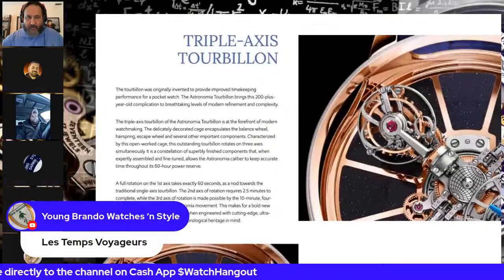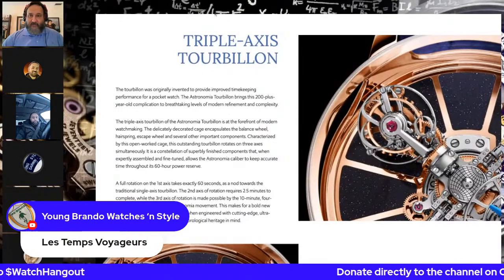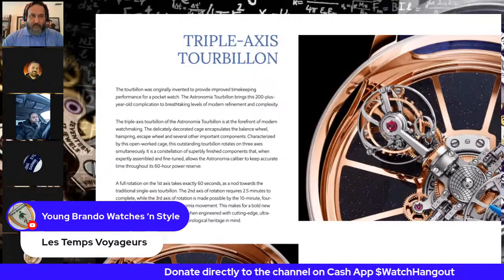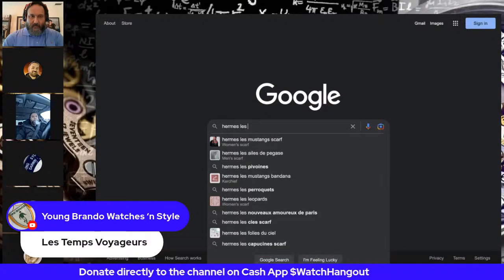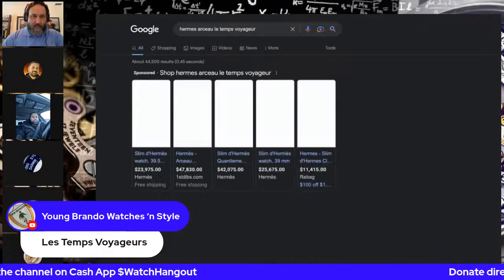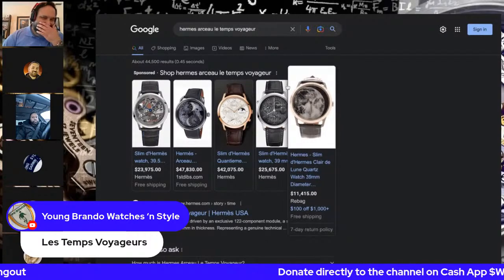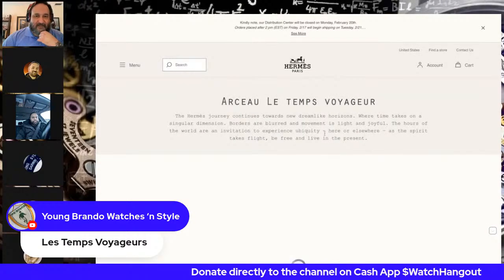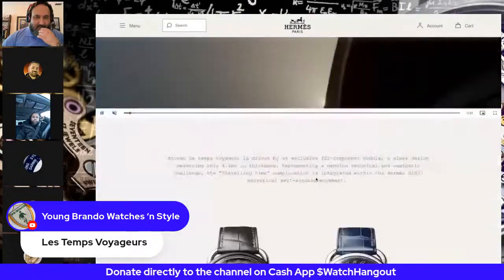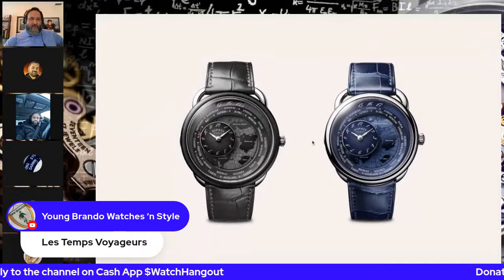And there was another call-out. This is Le Temps. Is this a watch? I have no idea. I think that is the Hermes Le Temps Voyageur. The triple axis, Germany, Italy, Japan. Yeah, checks out. Let's see. Also, Le Temps Voyageur. Oh, yes. I have seen this before.